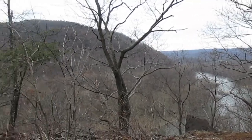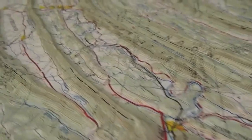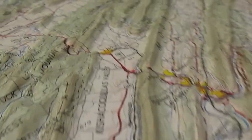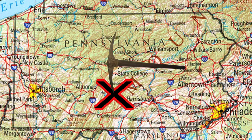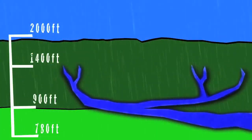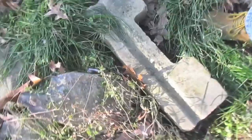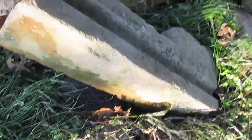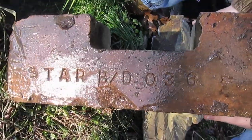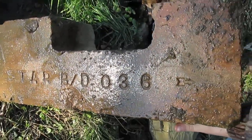Cut in two by the Juniata River, Jack's Mountain spans 4 counties. It's over 2,300 feet tall at its peak and lies in the middle of the curve in Pennsylvania's Appalachian Mountains. The fossil stream from last episode flows off the southern face just north of Mount Union. My adventure begins back on the bank of that stream where I found this. A little research on star brick led me to Chris, just down the street in Mount Union.